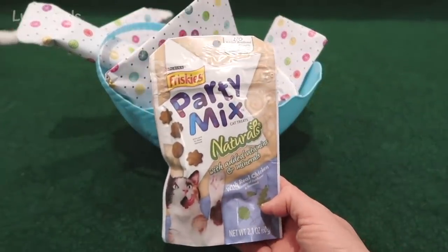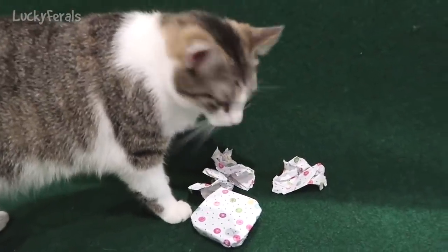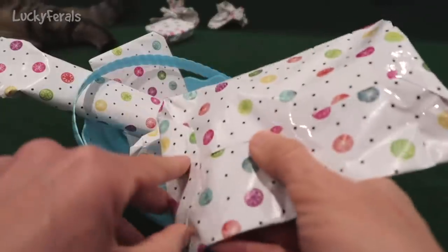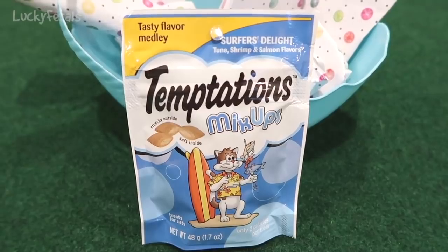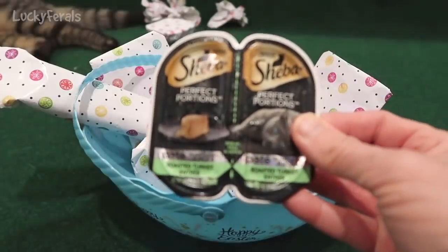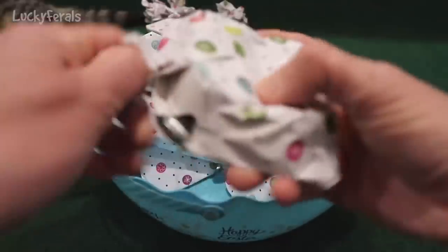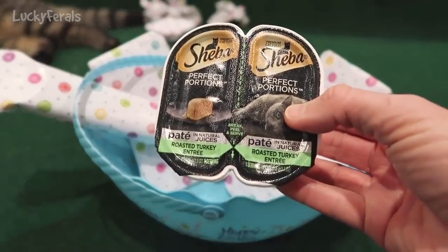It is Frisky's Party Mix, cat treats, naturals with added vitamins and minerals. They'll like these. Let's open this one. It's Temptations Mix-Ups, Surfer's Delight, Tuna, Shrimp, and Salmon flavors. They love Temptations. We have another Sheba, Perfect Portions, Roasted Turkey Entree, Pate Natural Juices. We have another roasted turkey entree, pate and natural juices.